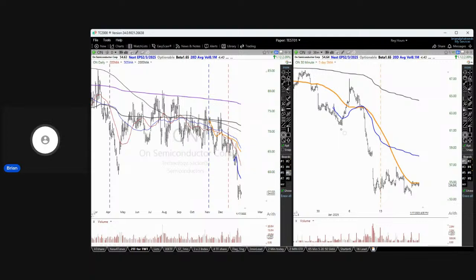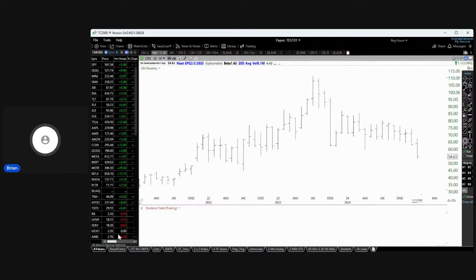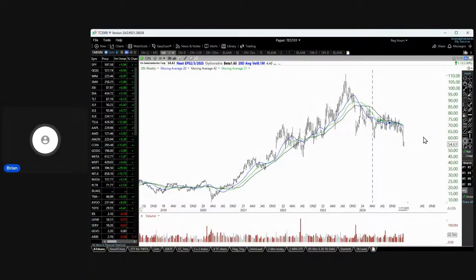How about ON Semiconductor? Interesting, another semiconductor. This one is clearly in a downtrend. This is one of the worst semiconductor stocks out there. And you talk about the bigger the top, the bigger the drop. Here's something that, again, has shown a very clear pattern, lower highs and lower lows. And here we are again.